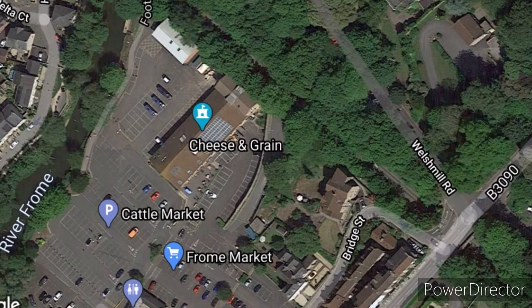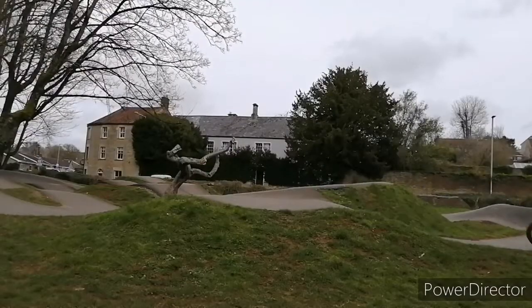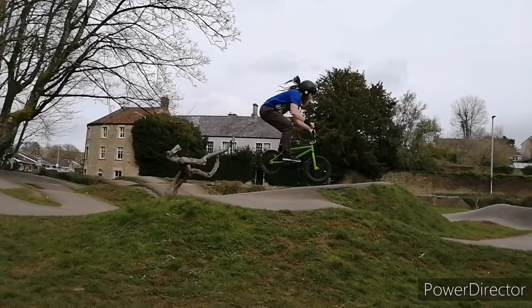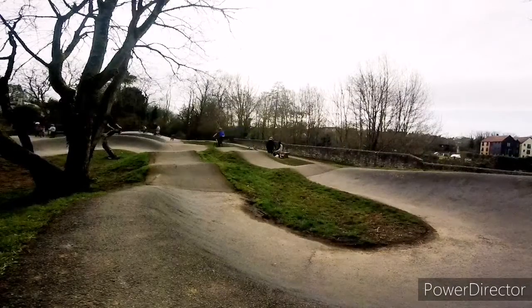There aren't any massive jumps on the track, this one being the biggest, and most of the features are mellow and suitable for young or novice riders, as well as dads who like to sneak laps on their kids' bikes while they're not looking. Despite being pretty mellow, the layout is tight and becomes challenging as you get faster or start putting together less obvious lines.